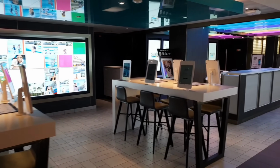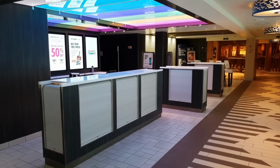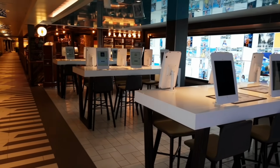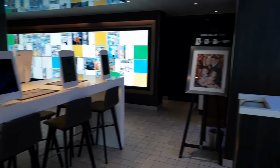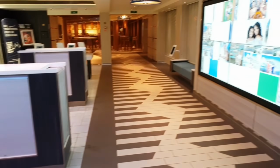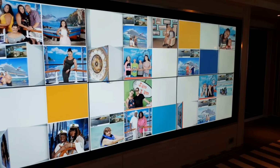So this is the digital photo gallery, which is new. Well, new definitely for the last couple of ships. So they've eliminated all the photos on the walls, as you know, and then there's basically digital stations. And then the photos can come up on the screen here. And then these pull-up cupboards here have all of their merchandise. So you see all the different photos digitally displayed. This is a bit of a viewing wall.